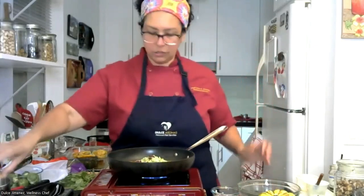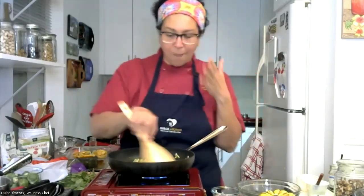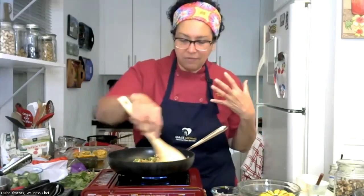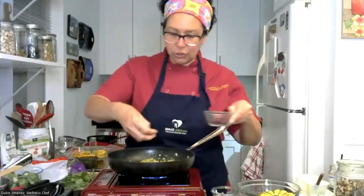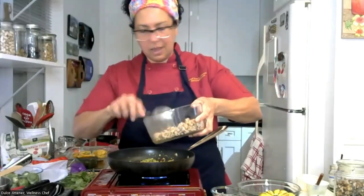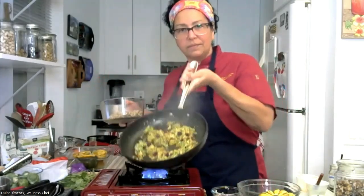Oh, this is gonna be so delicious inside the pumpkin. You want the stuffing to have a lot of flavor. So when I cut into that pumpkin, my stuffing is gonna be very flavorful. I want crunchiness and I want texture and I want a lot of flavor. So I'm going to add whatever grain you're using. If you're using wild rice or quinoa, whatever.